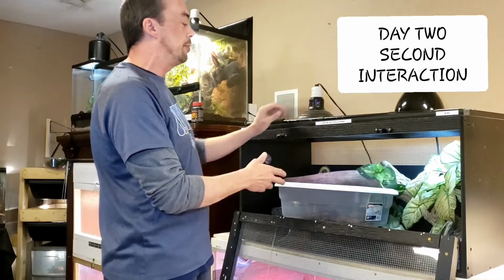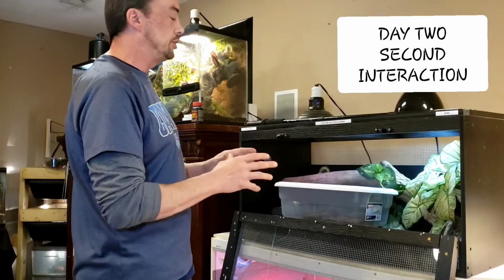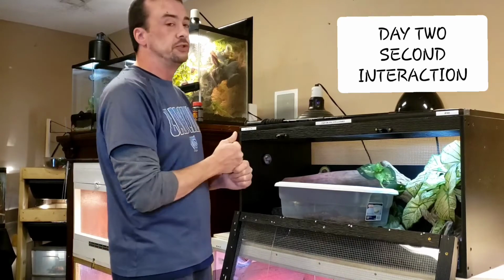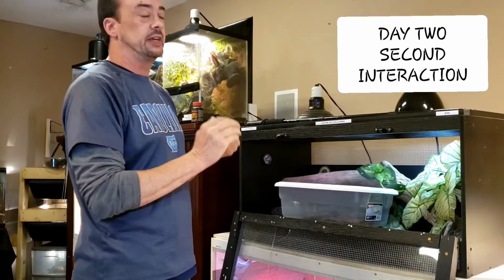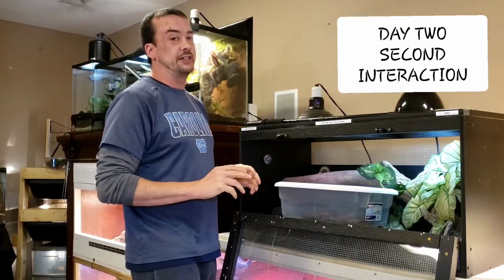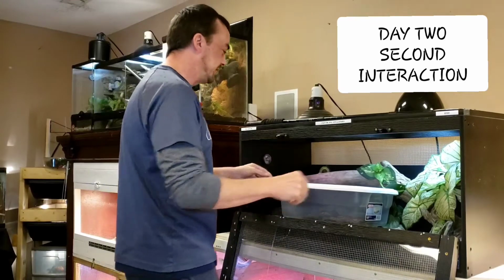But when she's in a tub or situations like this where I can see her and get to her easier, I'm going to try to just use my hands and go away from the snake hook if possible. We want to get her used to the interaction of humans and the touch of skin on her skin. So here we go, guys. We're about to get into our second interaction with Medusa. Potential snake bite coming. Let's see what happens.